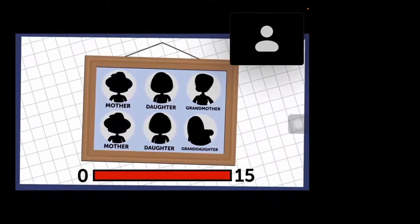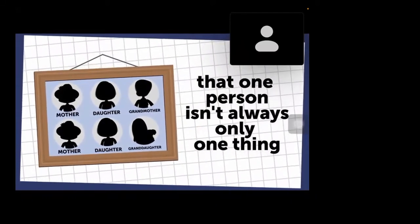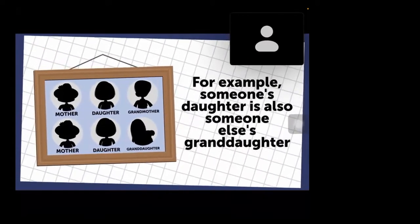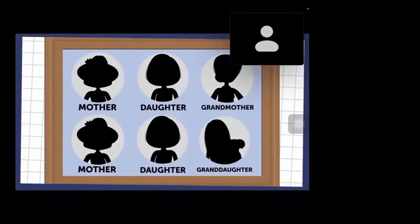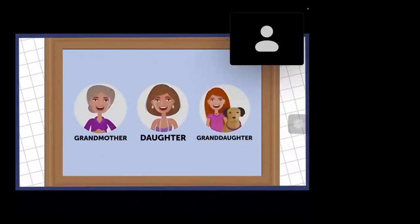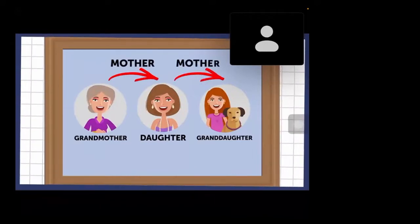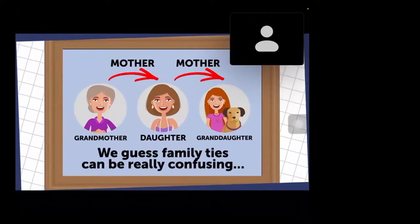Let us see. The key to cracking this riddle is remembering that one person isn't always only one thing. For example, someone's daughter is also someone else's granddaughter. In this particular family, there are actually three members: a grandmother, her daughter, and her granddaughter. Think about it. The grandmother is the mother to her daughter, while her daughter is the mother to her granddaughter. We guess family ties can be really confusing.